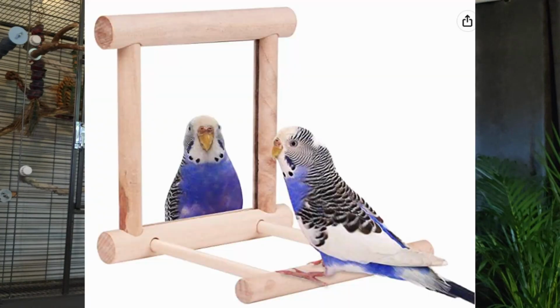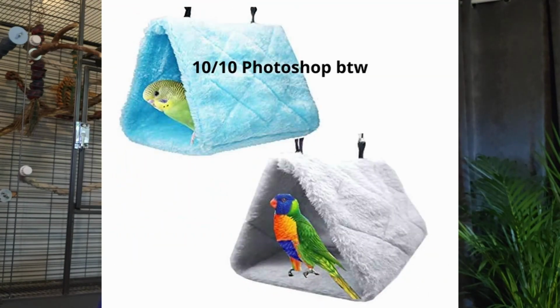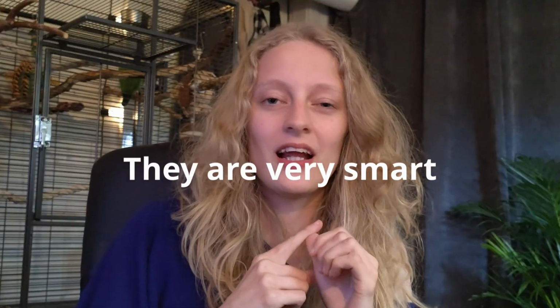Now, other than plastic toys, you should also stay away from mirrors and huts. These two things encourage breeding behavior, because birds, first of all, can't recognize their own reflection. They see the bird in the mirror as another bird. And so they can get more hormonal and want to protect the mate in the mirror, and then you have some behavioral problems coming through.